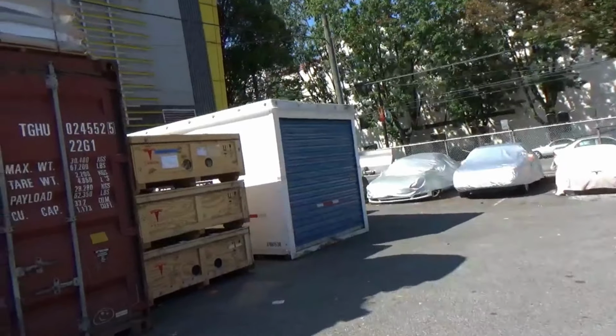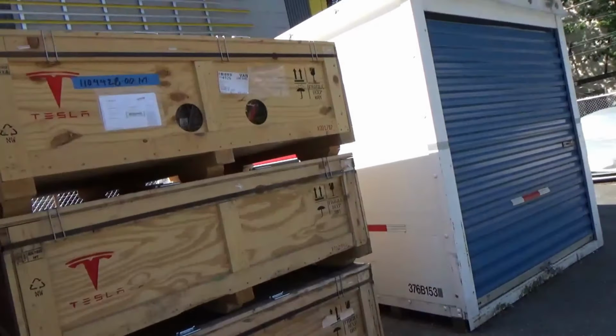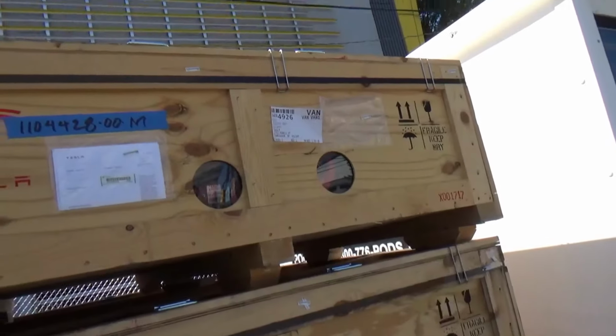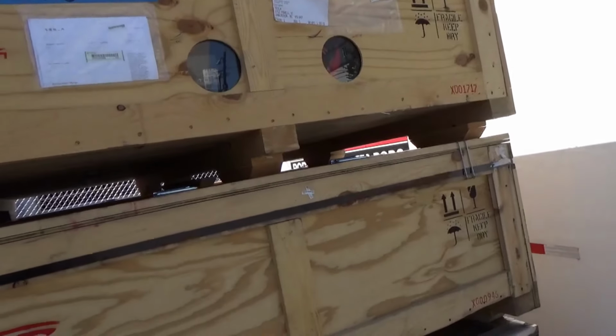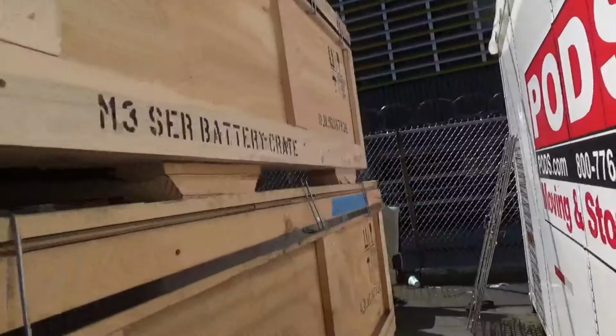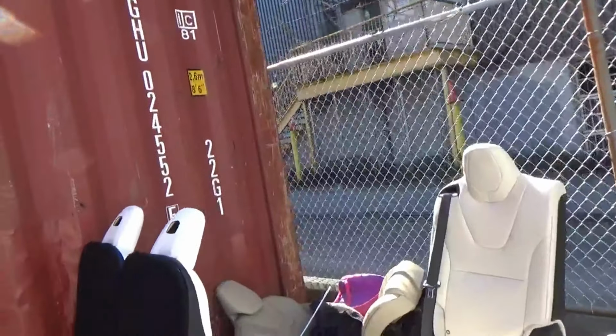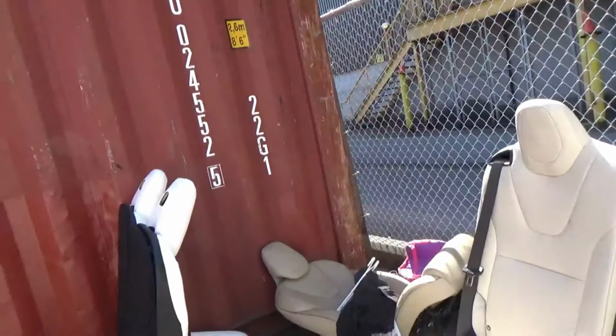And some other interesting stuff here. It looks like these are some either new batteries or replacement batteries going out. They look pretty new. Let's give it a try. Go back here, out of sight of all their staff. Oh, look what you get deep in the bowels of the Tesla Service Center.